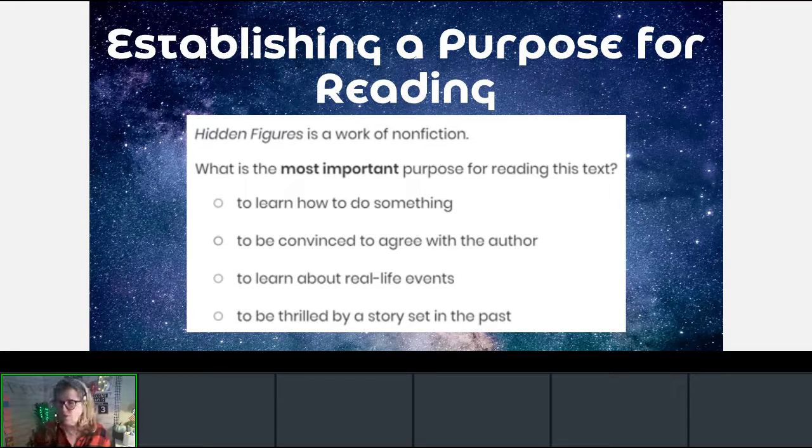So look at it a little closer. What do you think the purpose is for reading the text that's called Hidden Figures? What was the purpose that the author wanted you to learn? What do you think? Well, let's take each one.